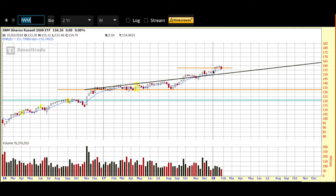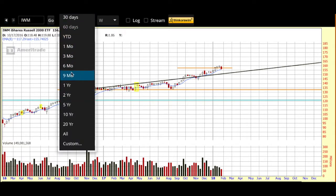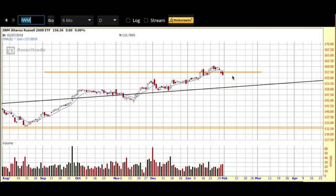Now I'm going to zoom into the daily so we can take a look at this short-term support resistance line that we drew in, I think it was last week. We're going to move it away from the 2-year weekly to the 6-month daily, and we noted in our Tuesday video, okay, if the Russell is going to continue its move higher, it needs to get through this area and move out of this wedge here and go that way. It chose to go the other way, so it expressed more weakness.